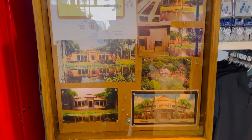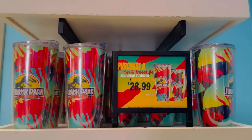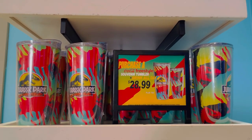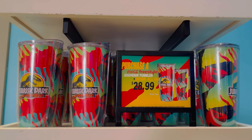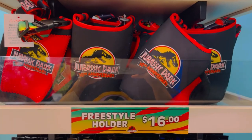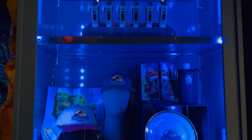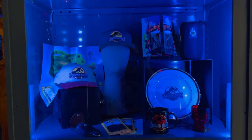And we have one very similar inside the park, the Islands of Adventure. Here is the Coke Freestyle souvenir tumbler for $29. You can drink free all day once you activate it. And the matching Freestyle tumbler holder for $16. This one's very popular. Inside the second room, we have this tribute case.